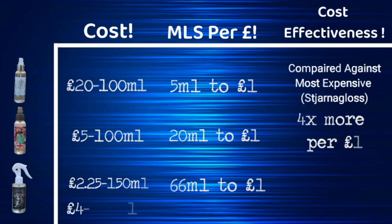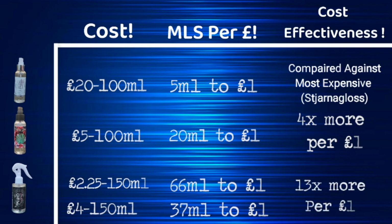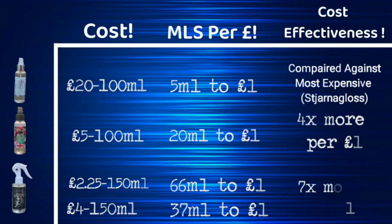At £4, you're going to get about 37ml to every single pound. Now, that is just over 13 times more per pound than you get with the Stjarnagloss at £2.25. At £4, you're getting an astonishing 7 times more per pound than you would with the Stjarnagloss. Now, that sounds great. It sounds like you're getting a fantastic deal. It sounds like you're getting so much more.